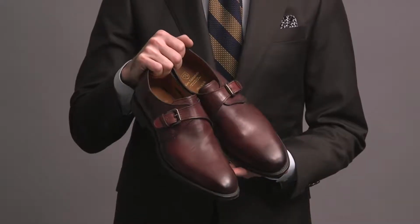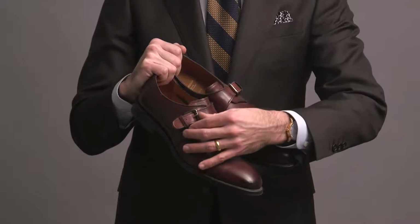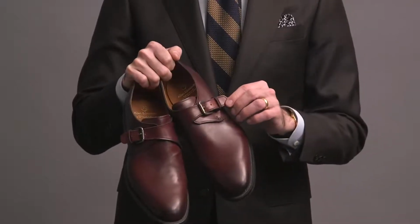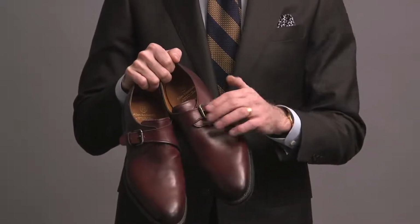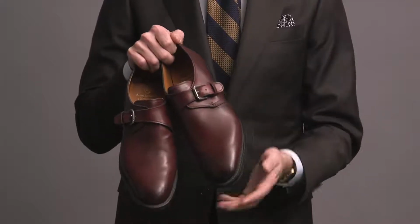Moving on to Monkstraps, and the first pair here are by Allen Edmonds. They're called the Warwick. It's a single buckle Monkstrap style, nice oxblood color. I don't wear these too often. Honestly, they just kind of got buried in my closet, but looking at them now, it's a very elegant profile, and it makes me want to find more ways to style them.